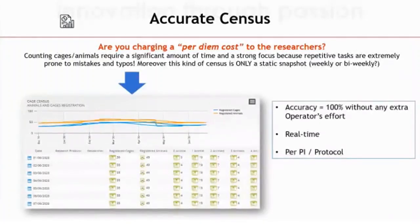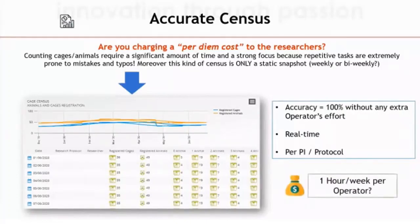You can directly count all cages without having to ask your staff to physically go into the room, but more importantly, you have access to real-time sensors to know all the exact location and status of each cage from your desktop. Here, the impact in terms of time saved is reduced, but the accuracy and the real time that this brings is an additional value that a manual scan cannot provide.